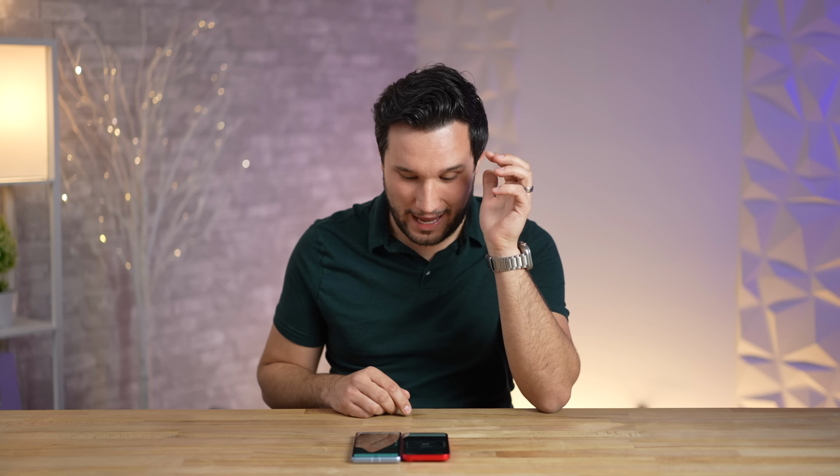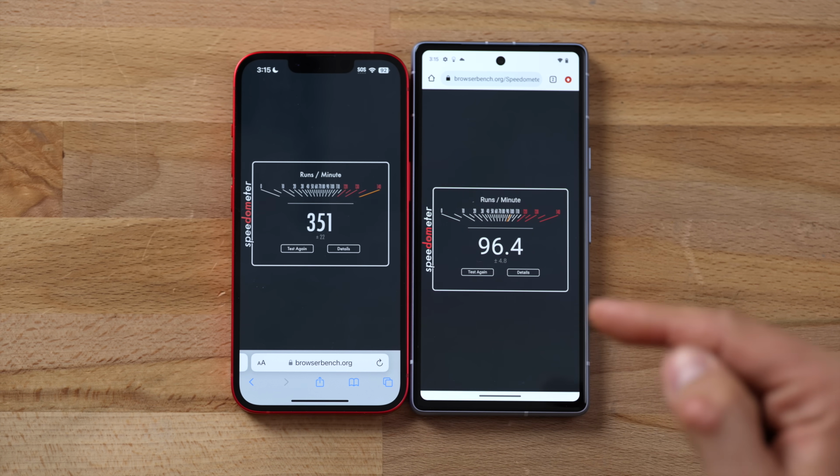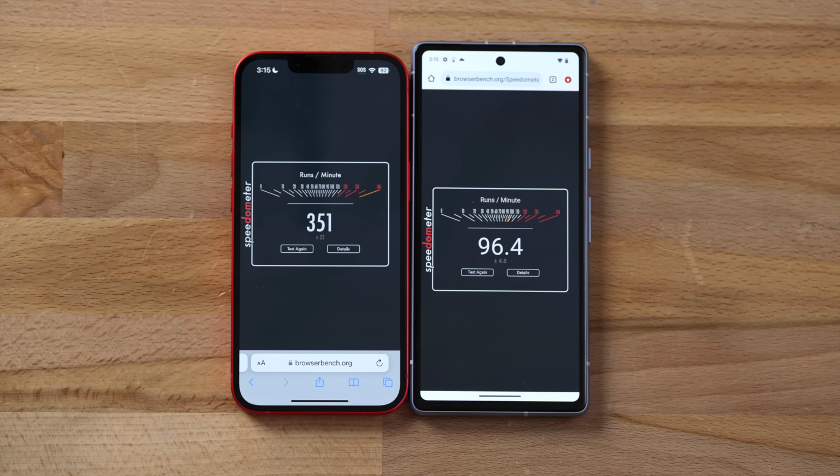And wow, my goodness, I was not expecting that. We have 351 runs per minute compared to 96.4. So the iPhone is more than 3.5 times faster. So it is definitely snappier than the Pixel.